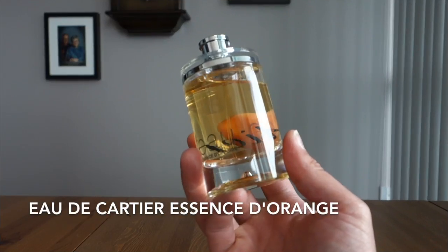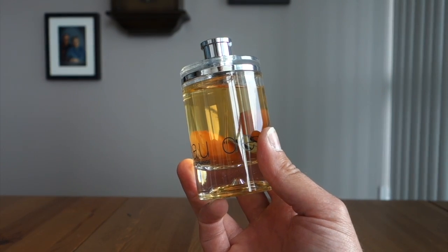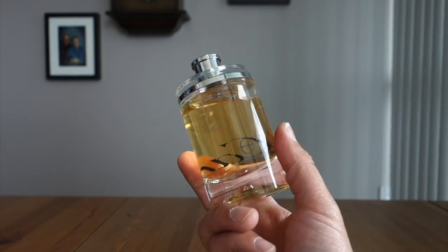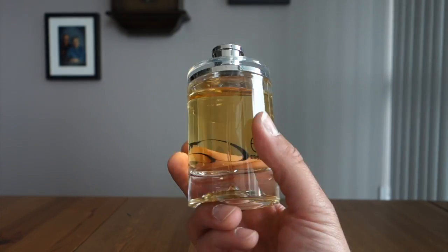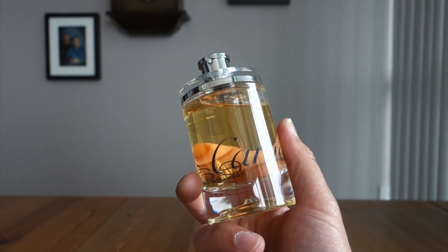So this is Eau de Cartier Essence d'Orange. It's got, I believe, incense, lots of orange, hence the name. Very masculine in the opening, but it does dry down to a little bit more feminine, but it's still a very masculine fragrance nonetheless. Very classy, very elegant.